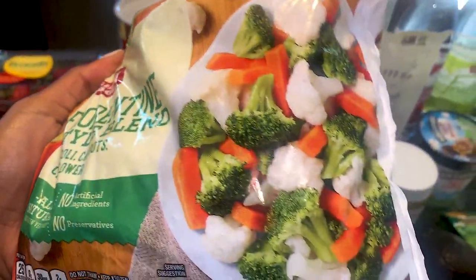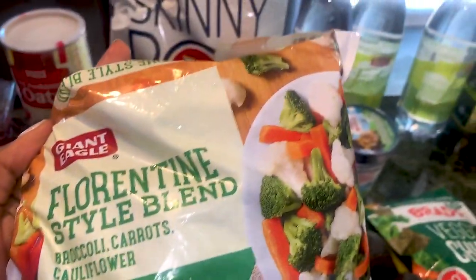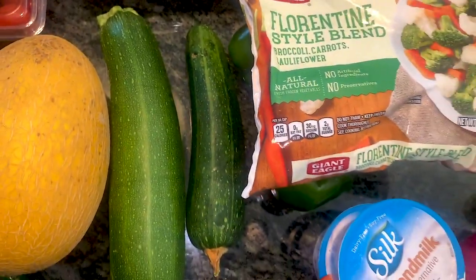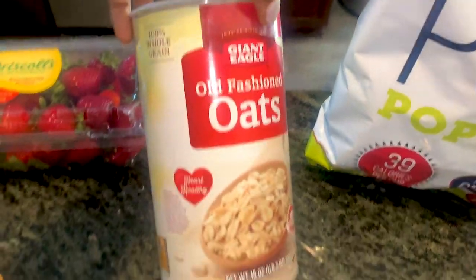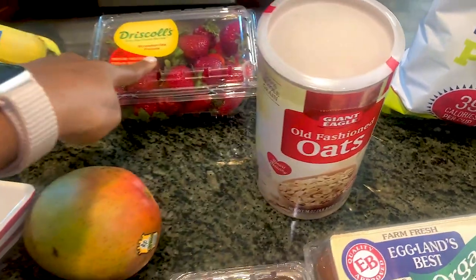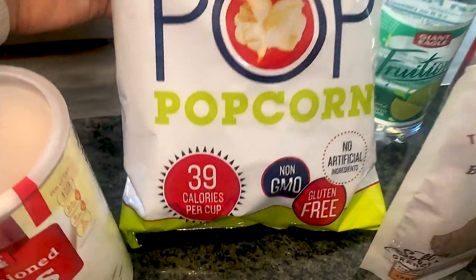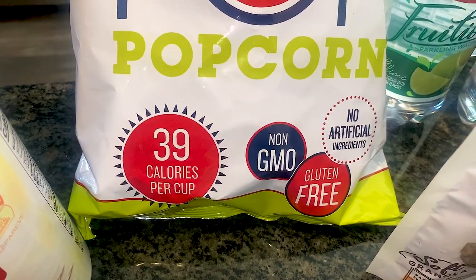Then of course also we have this for if you ever just need a fast meal. You can throw some frozen vegetables on the stove, which go great. I think I already showed you guys the cucumber and zucchini. Then of course we have some old-fashioned oats, which are great as a morning with honey and some added fruit. And then for snacks, I love Skinny Pop popcorn. I love popcorn, and Skinny Pop is super low on calories, and you can have like 3 cups and it's only like 100 calories.